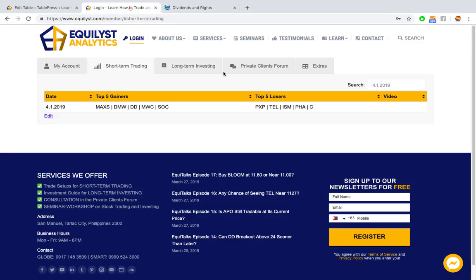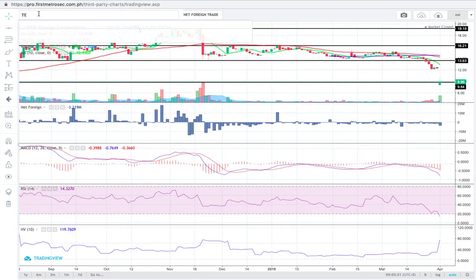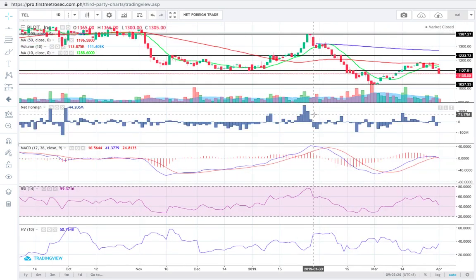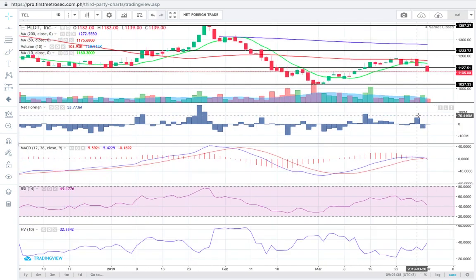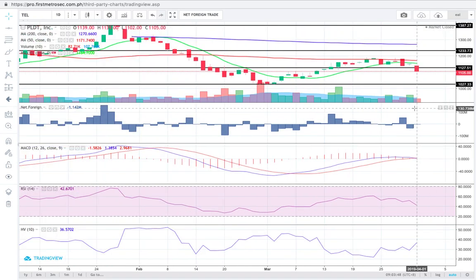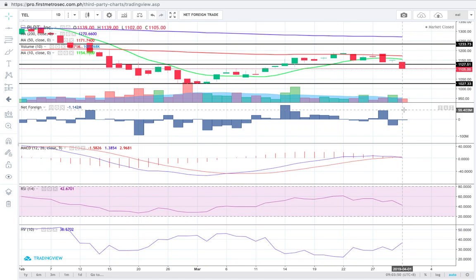Okay, now next we have PLDT. PLDT closed at 1,105 pesos per share on Monday. Support remains at 1,027. Resistance is at 1,127.5. Let's make that 1,128. The red candlestick broke down below the previous support, which is now acting as the resistance, which is 1,127 or 1,128. And that red candlestick came with a bearish volume that's almost equal to its 10-day volume average.